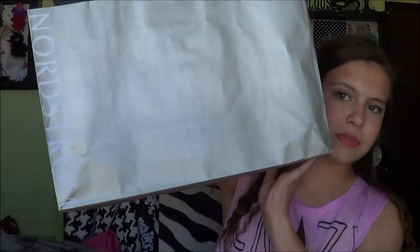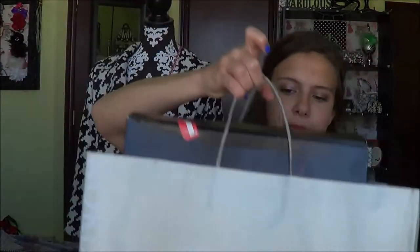So then I stopped by Nordstrom's, and I got one thing from there, and it's a pair of shoes. So these were on sale. These are from Steve Madden. They are these little short boots, and seriously, when I saw these, I was like, oh my gosh, those are so cute.